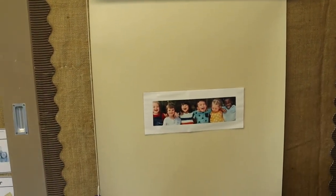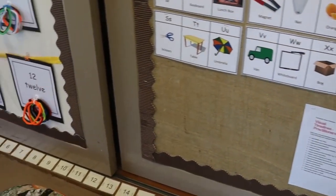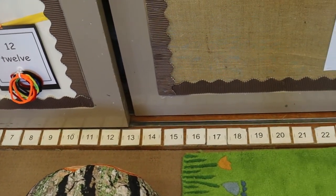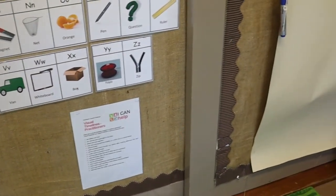Mathematical learning can also be promoted. Children can place their name cards against number lines and talk about how many children are here today, how many children are we waiting for.